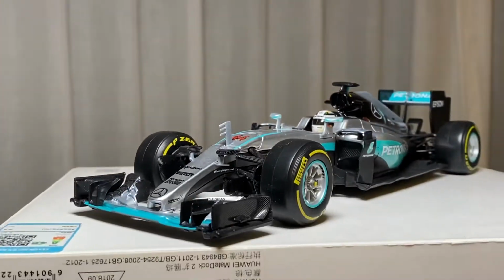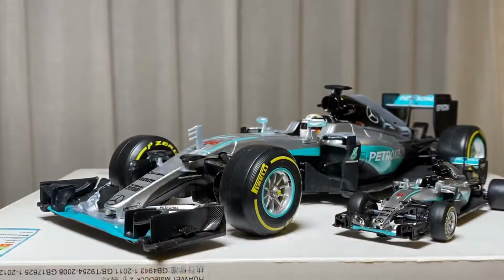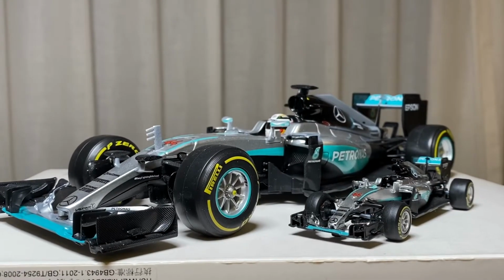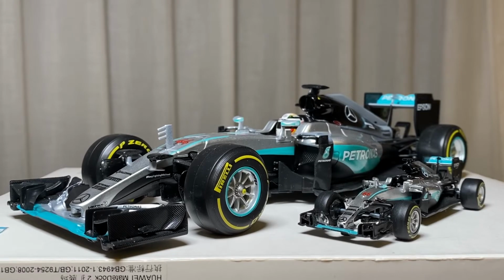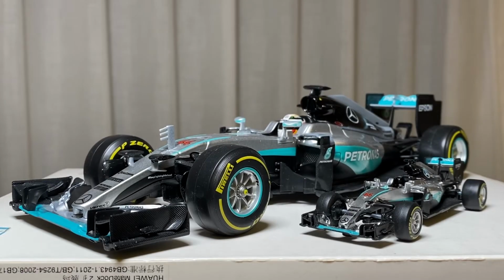And a little bit of a size comparison between the 1:18 and the 1:43, also done by Bburago, the same car from 2016. Very beautiful car. It completely dominated the 2016 season, winning, I mean this car itself, not Lewis Hamilton, all but two races in which Red Bulls took both of those wins. One in Spain with Max Verstappen's first win after being promoted to Red Bull. Fantastic drive by him. Obviously, after Rosberg and Hamilton collided at Spain.